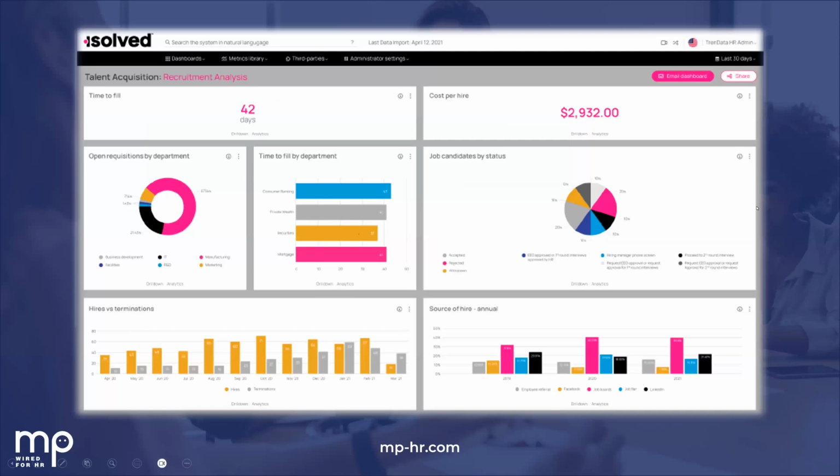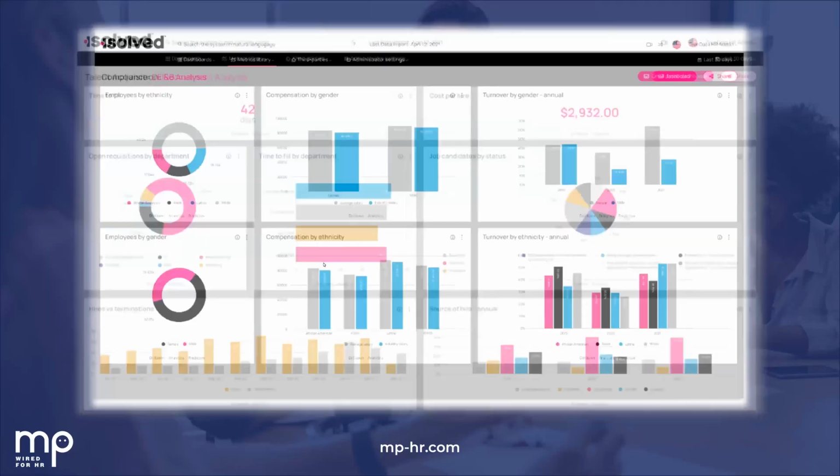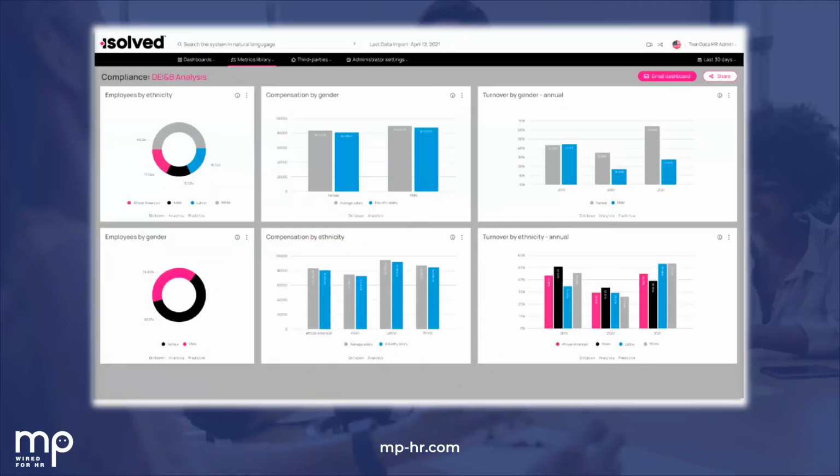Right here, it could give you a recruitment analysis. So what's your current time to fill? Is that time to fill super high? Why is that? Your cost per hire, job candidates, time to fill by department. So maybe you have one department that's more difficult to fill, or one that's easier. You can see this all. Diversity and equity analysis, you can see all of that. Employees by ethnicity and gender. You can see the turnover differences as well.